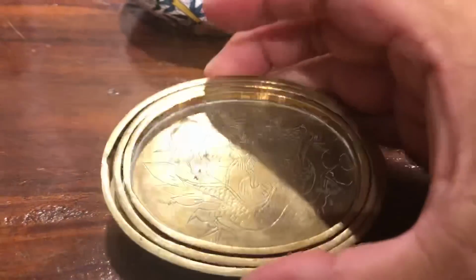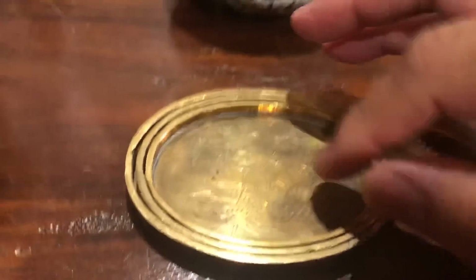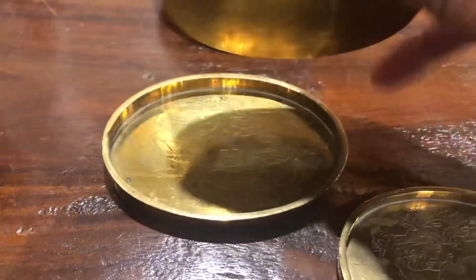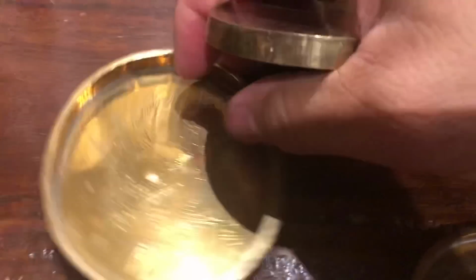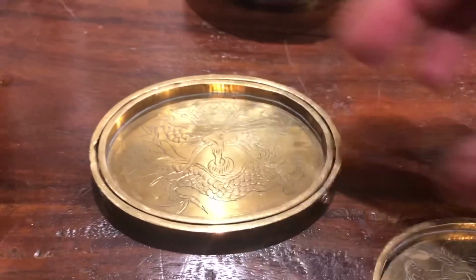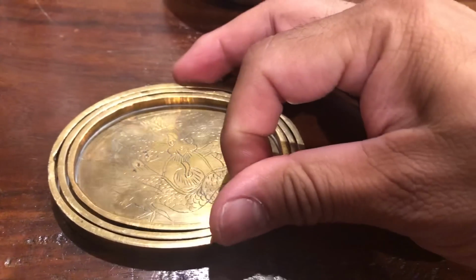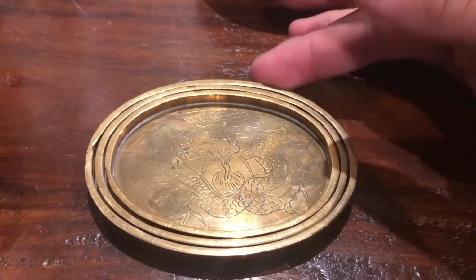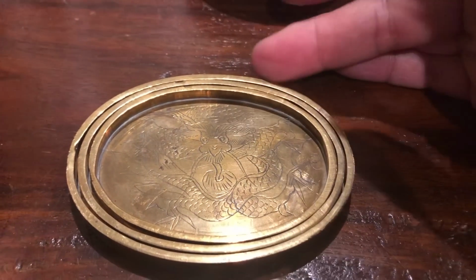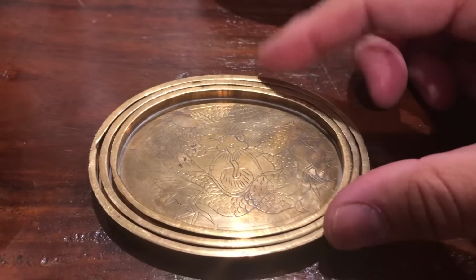And so was this. I couldn't help myself. This one, it's also Chinese, $3.99. It's brass and has a dragon in the middle. And these are what you call miniature nesting trays. So one fits into the other. Pretty cool. So you put your little trinkets and whatnot. I mean, it's probably not super valuable, but for $3.99, I'd say the brass is worth at least, that's like a pound of brass right there. Probably like $3 already. I would say it's probably worth 15, maybe $20 on a good day.